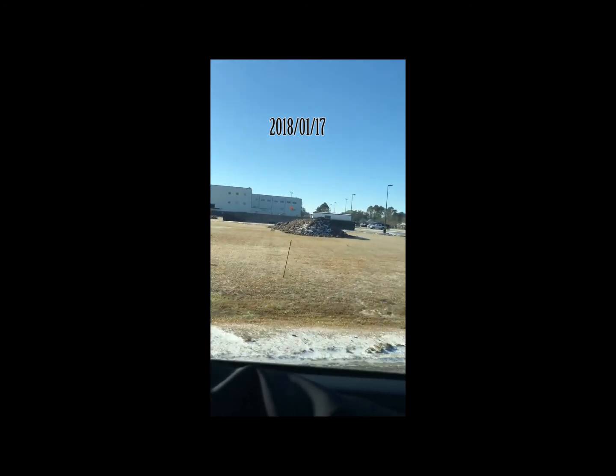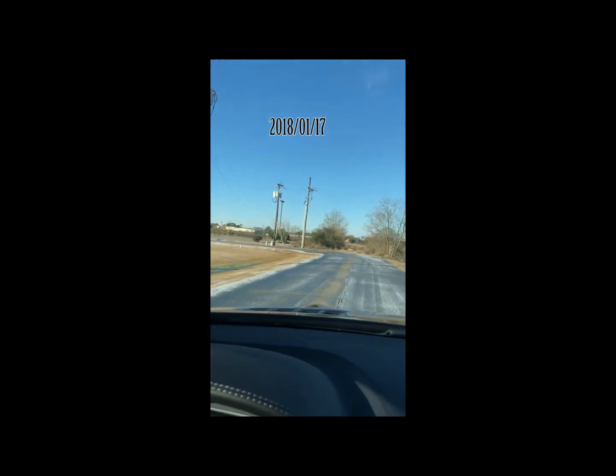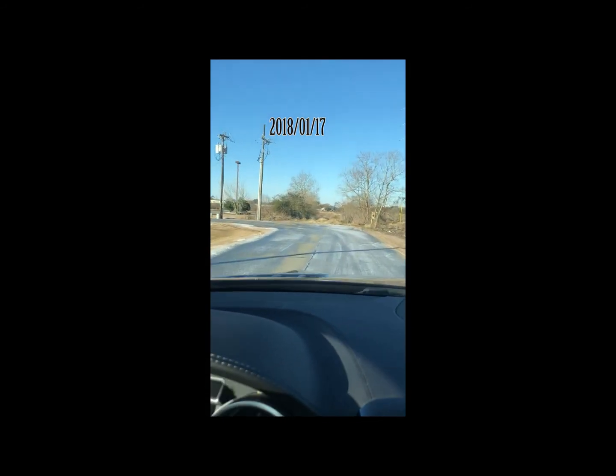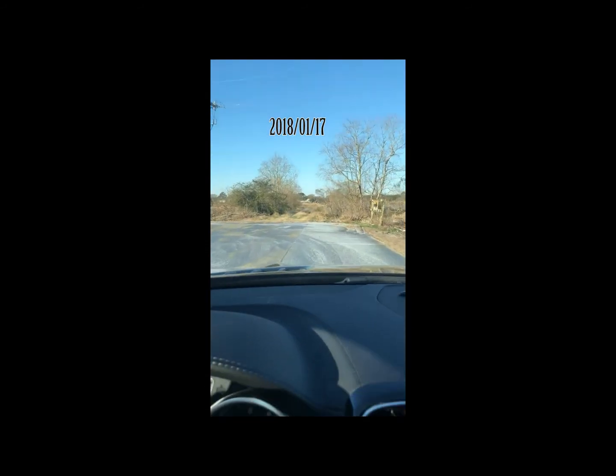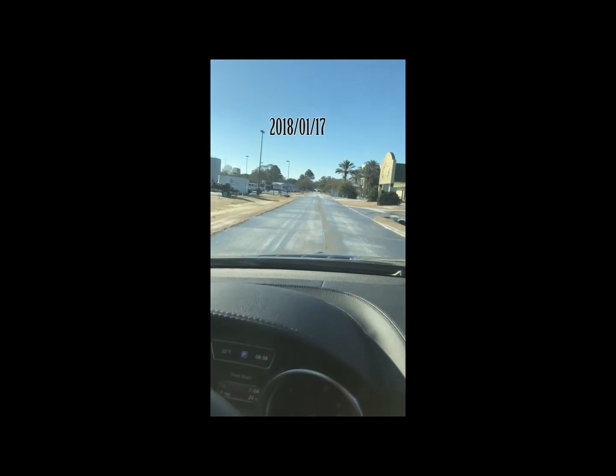We are building a new emergency room. All right, I think I'll be able to make this turn. And I made the turn. Yeah, I've made it to the hospital. Parked in my spot.